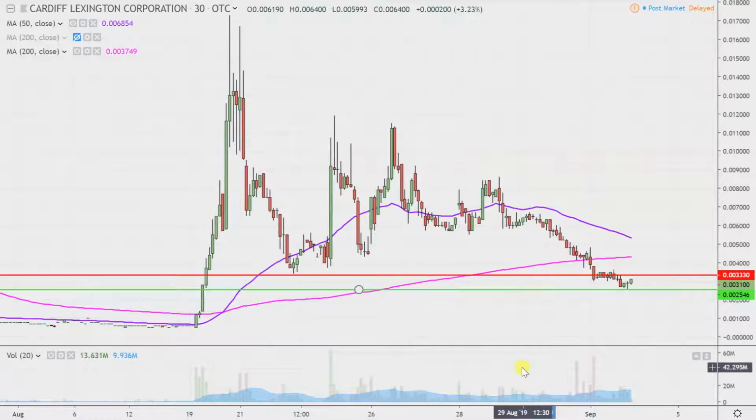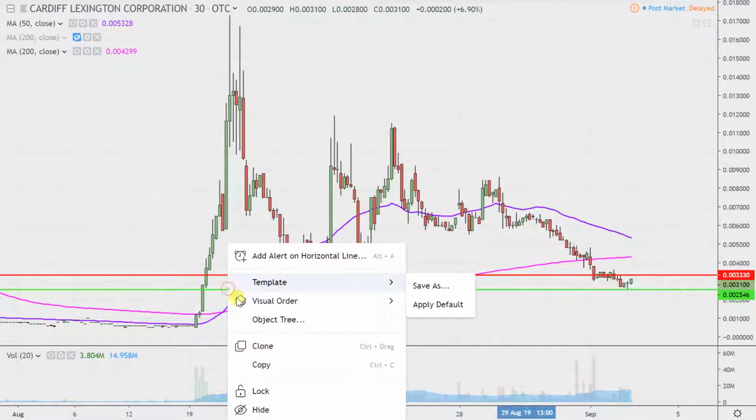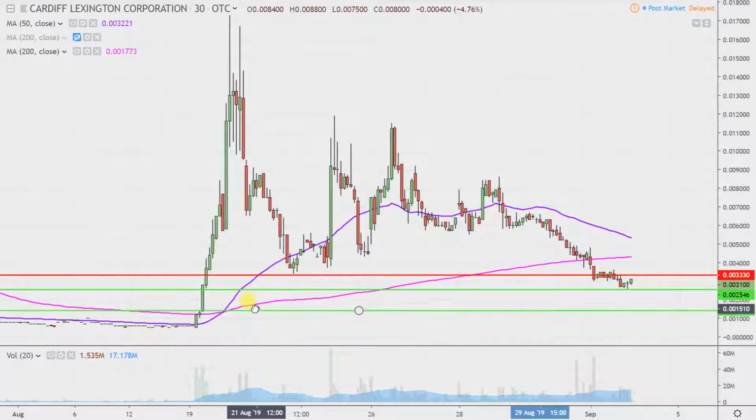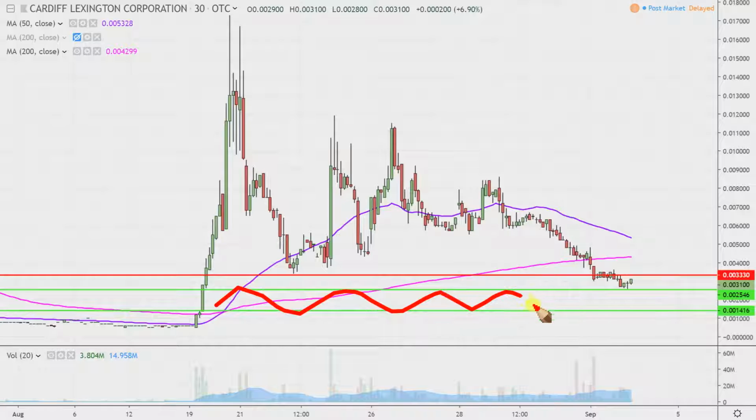If 0025 cannot hold up, then there is a pretty big space between areas of support after that point in time, as the next level would not be until down there around 0015. Now, I'm not saying that if 0025 fails, it's dropping straight down to 0015. My point is that technically speaking, and looking back through the history of things, there just aren't any other areas of support down in that area that could provide any sort of comfort.